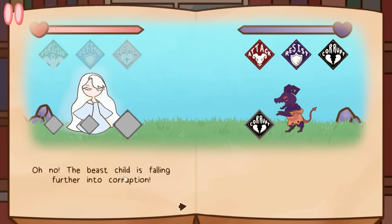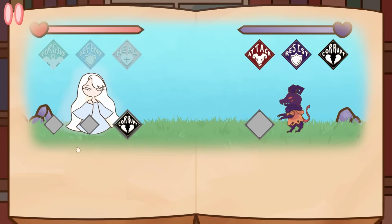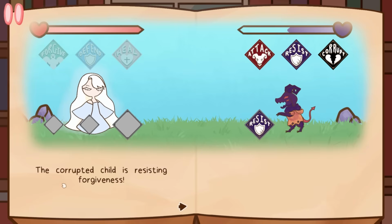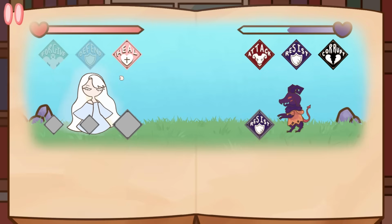Oh no, the beast is falling further into corruption. Use the ethereal lady's forgiveness to stop it. Alright, there we go. So we have to counter its attacks. The corrupted child is resisting forgiveness. Break through the resistance with the power of healing. Okay, let's heal it.